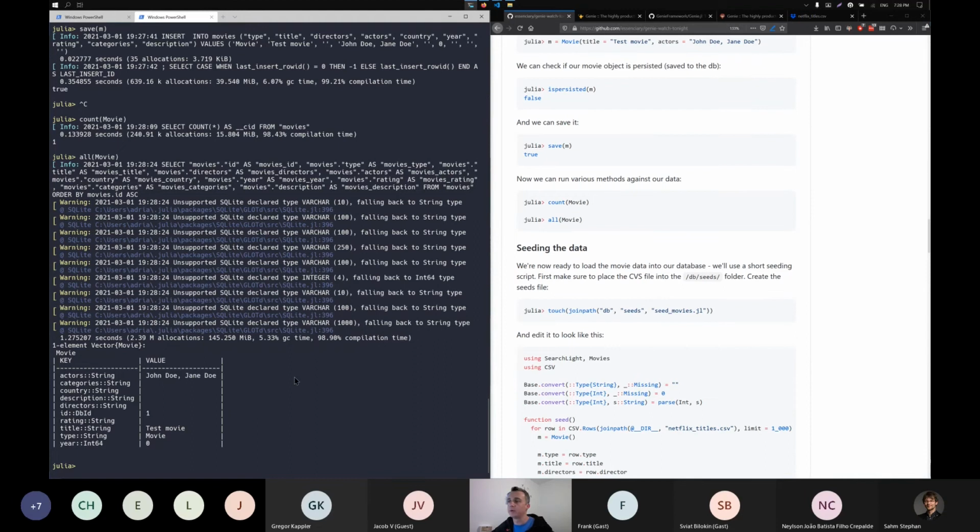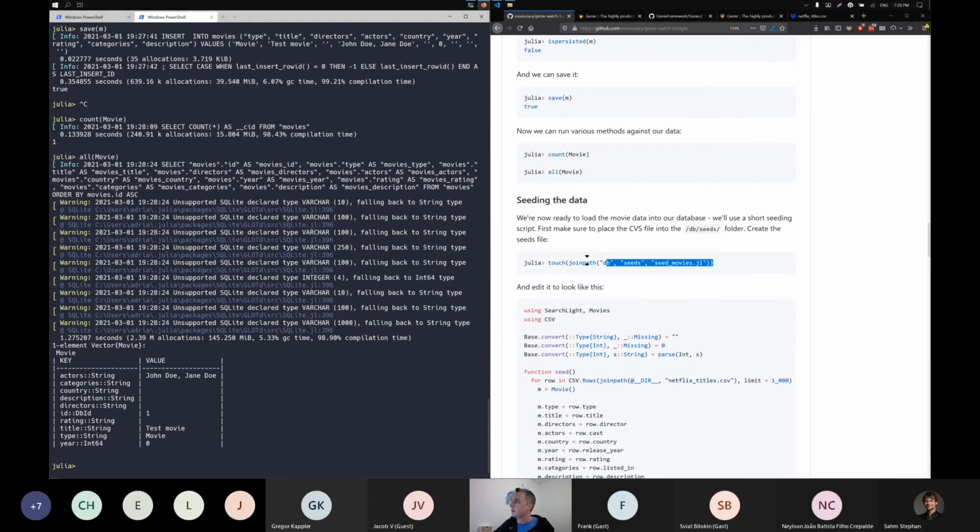Okay, the next point, now that we have the model and that we have the database table, would be to move all the data from the CSV file into the database so that the users would be able to query the Netflix movies catalog. The easiest way to do this, and so that it can be replicated, is to create a seeding file.